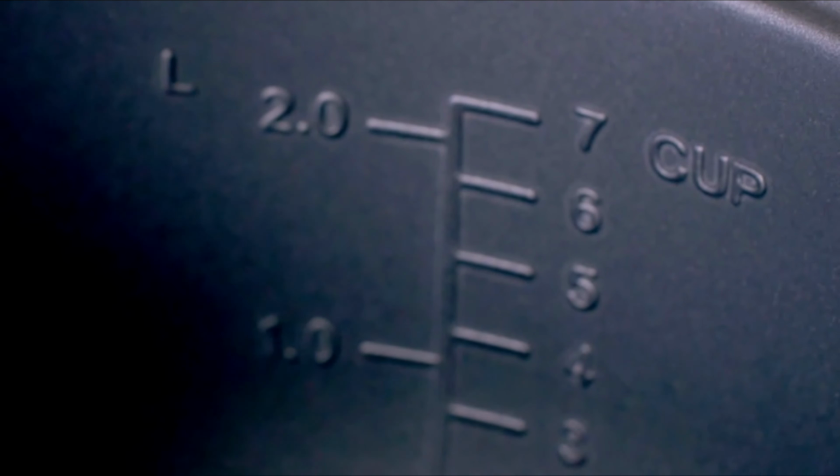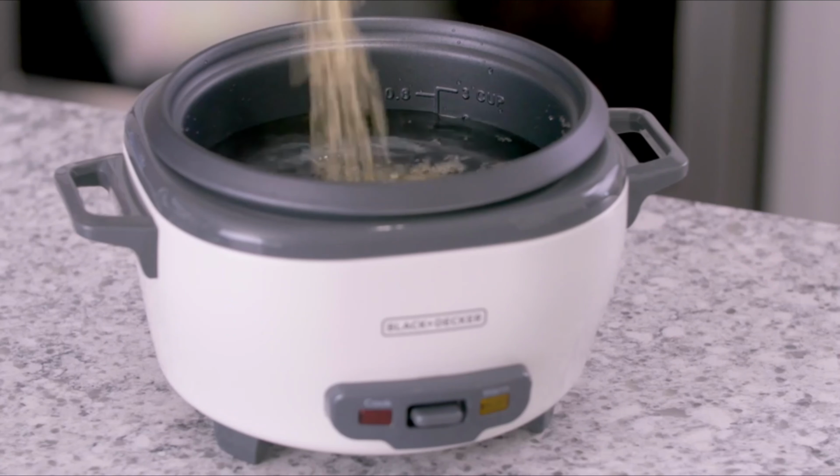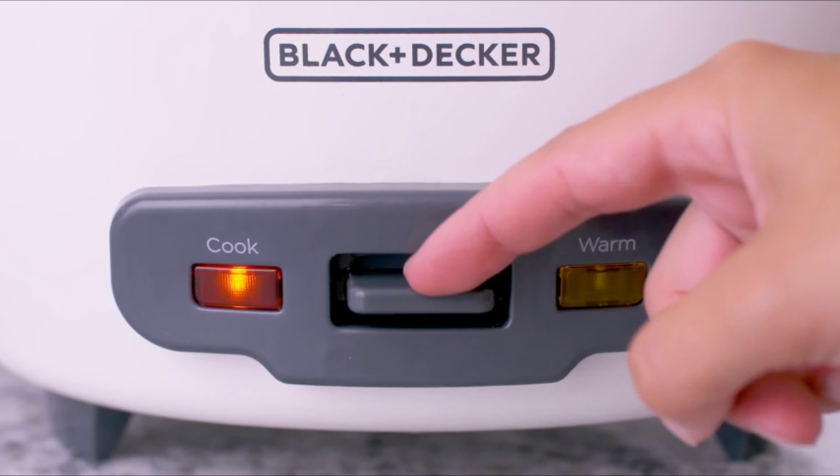The measurement markings on the inside of the bowl indicate the water level. To make rice with the Black & Decker rice cooker, fill the bowl with water. The amount of water depends on how much you want to cook. A good rule of thumb is 2 cups of water for 1 cup of dry rice. The rice cup will yield about 2 cups of cooked rice. Remember, a rice cup is about 3/4 of a standard cup. After you've added the water, add the rice. Plug in the unit and press the cook button.